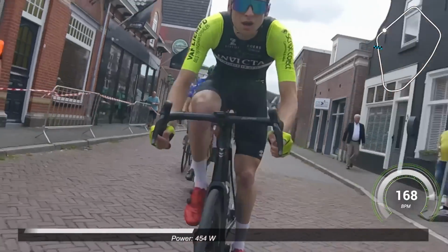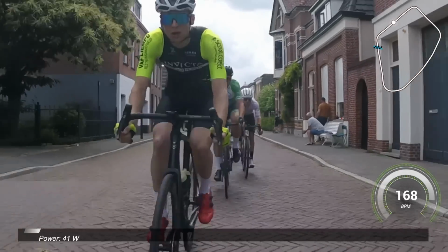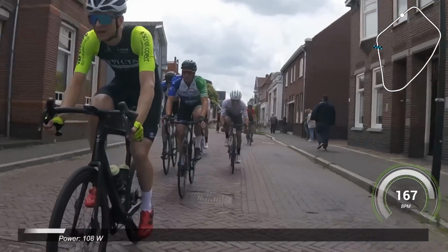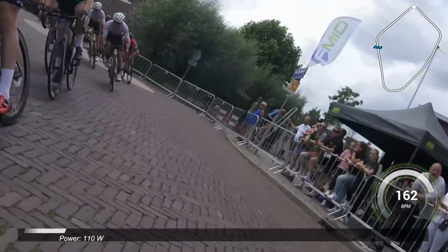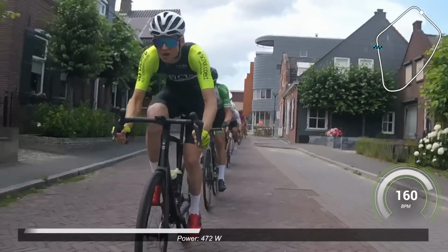Miles sort of getting squeezed there on the outside. Single file here through these chicanes. You can see Miles wanting to move up and get on Ben's wheel, but it's just a bit hard. Ben here around on the outside. So just holding position now, holding position.